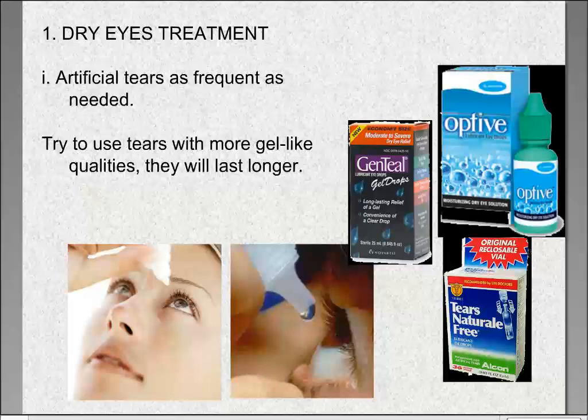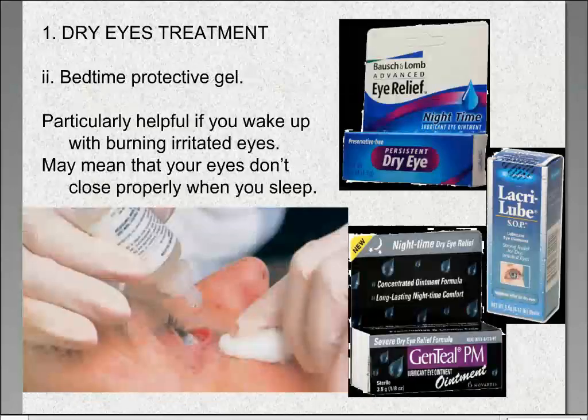So I'm not trying to advertise anybody, but these are some of the kind of artificial tears that are out there. There's certainly a lot of them, and I can't say I'm a connoisseur of all the different varieties, but there are certainly a number that can be tried, and I'm sure the pharmacists can give you advice as to which ones are perhaps more viscous out of the selection they have. So that's step one of treating dry eyes.